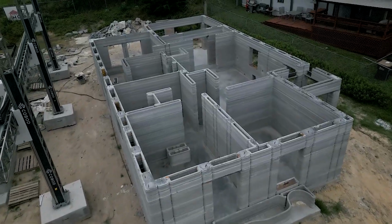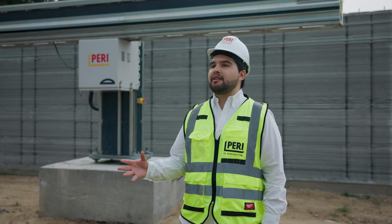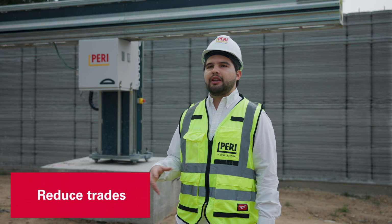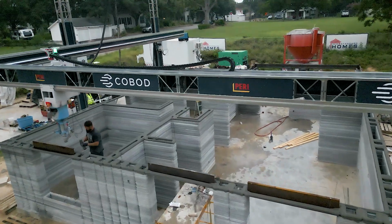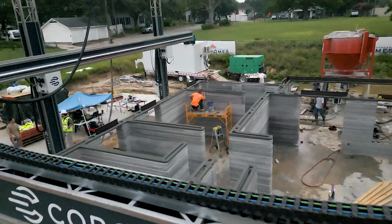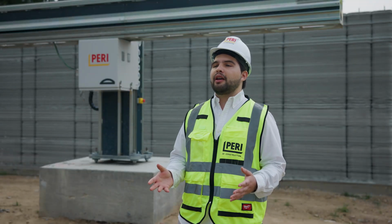One of the key advantages of 3D printing is the ability to reduce the number of trades in the job site. So instead of having 4, 5, 14 different crews coming to the job site at the same time, you can have 5 people that know 3 or 4 trades that can do the full home, all the way from the slab, all the way to the roof. And that's something that 3D printing can bring to the table.